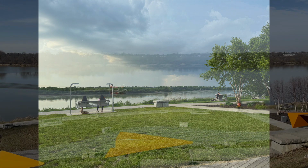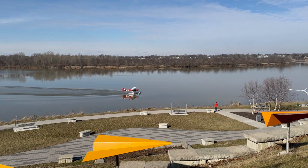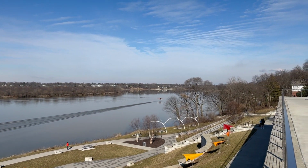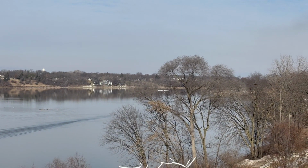Now, every once in a while, you may also see a private seaplane land right there on the water in front of Riverside Park, right on the river. It is so cool. If you get to see it, you are lucky because in 17 years, I have only seen it land and take off once. That's a pretty cool hobby, flying a seaplane.